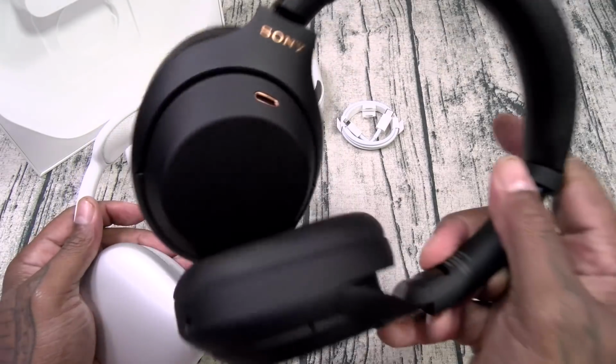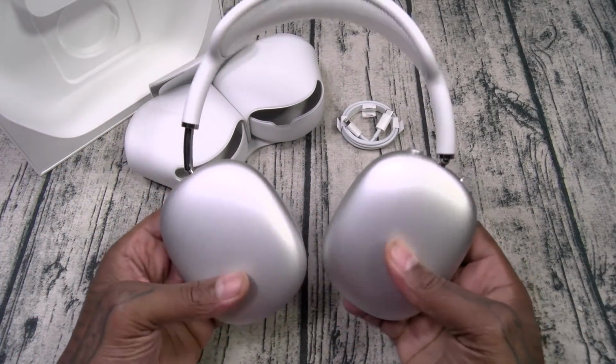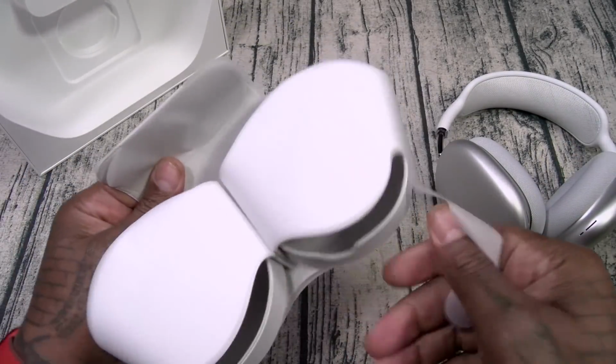Now, on a side note, some people prefer lighter headphones because if you're going to wear them for 10 hours straight, you don't want them to be too big and heavy. But this is what I'm talking about. This is premium materials. Let's take a look at the smart case.